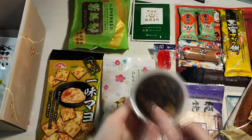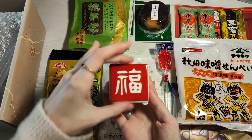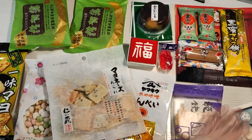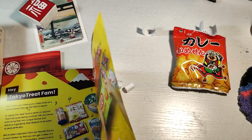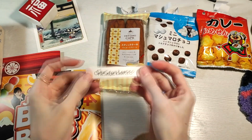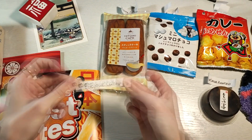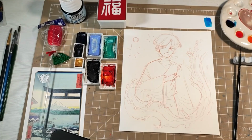If you've seen my videos, you may have noticed that I like incorporating cute packaging into my art or making character designs based on the packaging, so we're going to do that, but to make it more fun, I'm going to randomize my choices, and the snacks that are going to be turned into characters are curry kamisen senbei, mini chocolate marshmallows, Hitoike Cafe cream cake, chestnut Kanoko or Kanako, and edamame sushi candy. And the first one is edamame sushi candy.